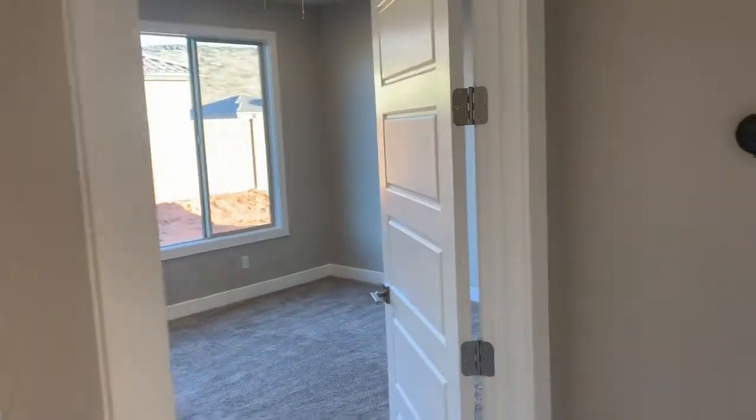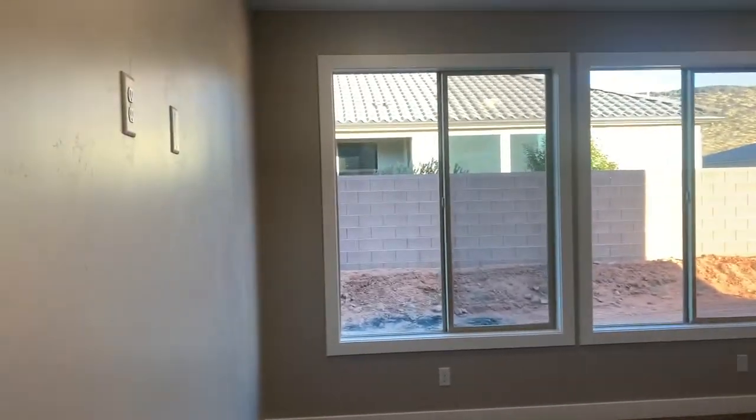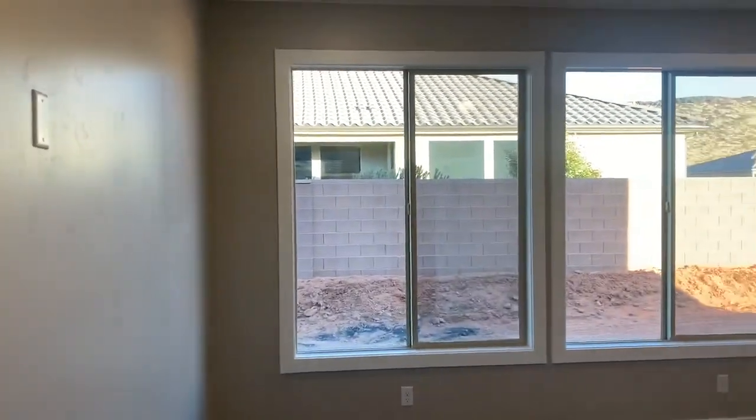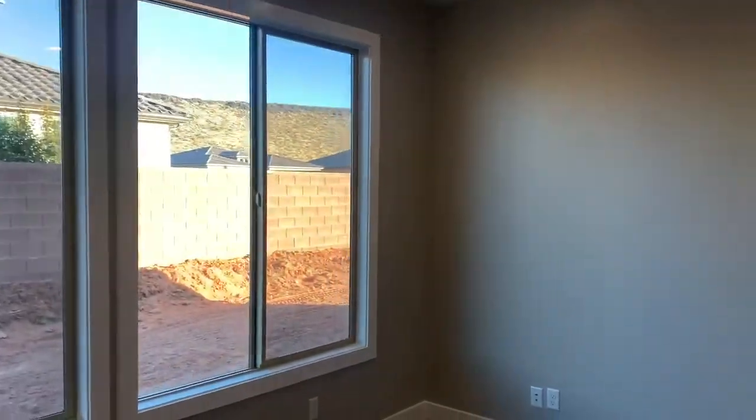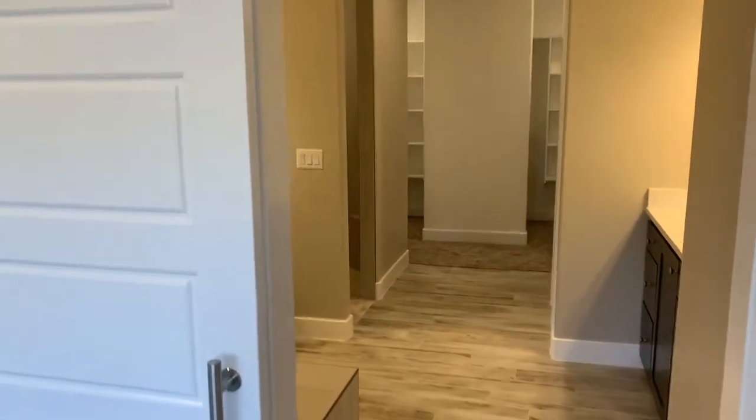Then coming off of the kitchen, you have your Nest thermostat, and then into the master bedroom. You got the encased windows, ceiling fan. It's got the 3-tone paint, and once again, it does have the 8 feet tall doors. This one has the barn door going into the master bathroom.